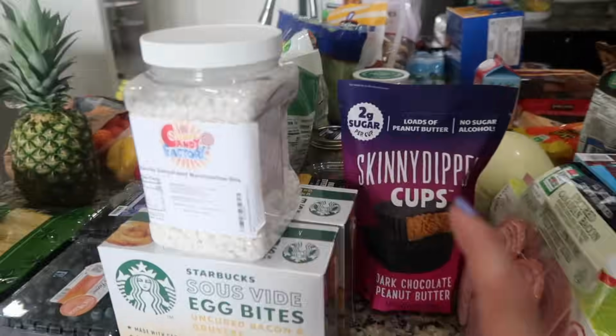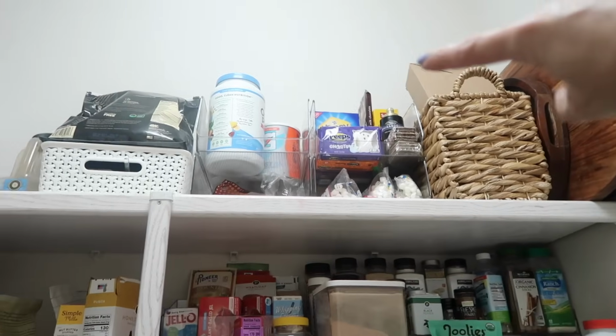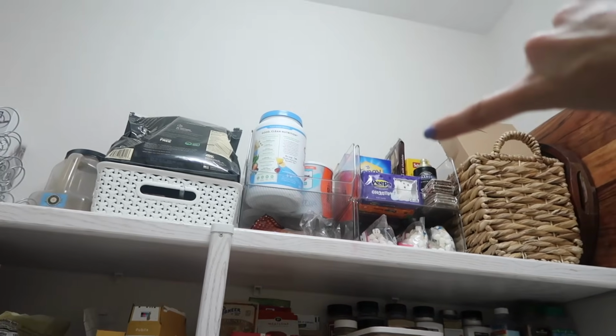And actually, I forgot to check to see if I have graham cracker crumbs up in here. Oh, I have graham crackers. I don't know if I have the crumbs. They might be in the back there.